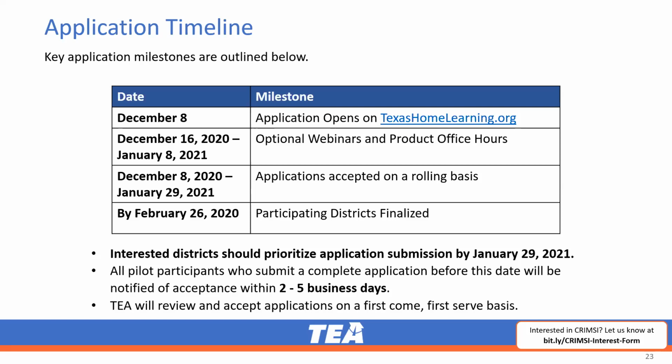We'll be accepting applications on a rolling basis through January 29th or until the cohort is full. And we will be looking to finalize those districts by February 26th, likely earlier than that. So we encourage you to prioritize any application submission by January 29th. And we will be looking to get back to folks within 2 to 5 business days.